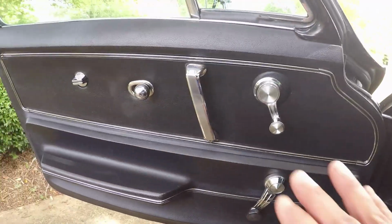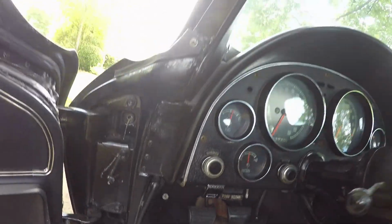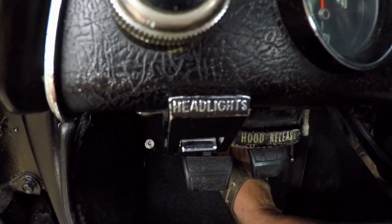The interior changed a little bit in previous years. The door panels, they're about the same. We'll just go over the inside for a little bit. Of course, you've got your horn, you've got your headlights right here.